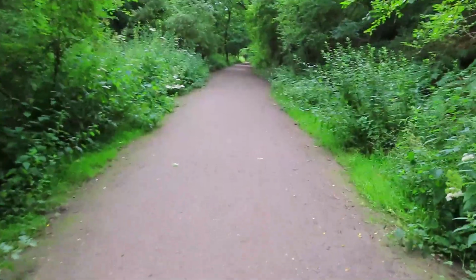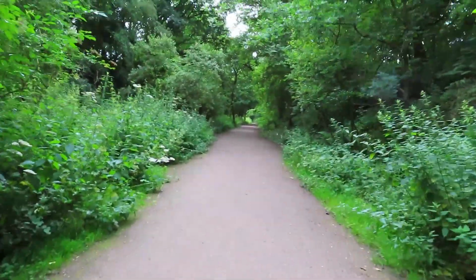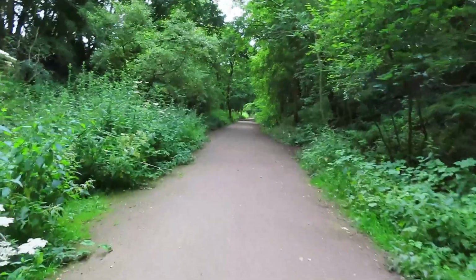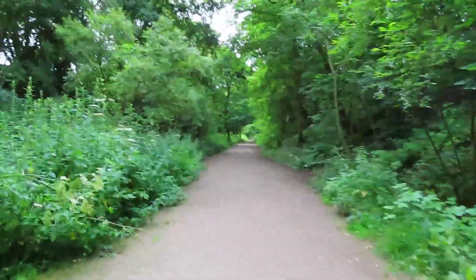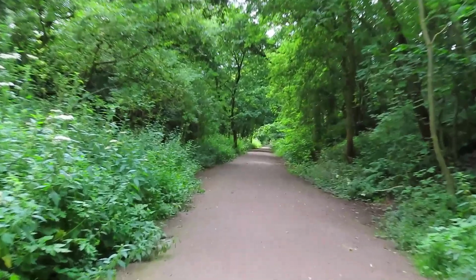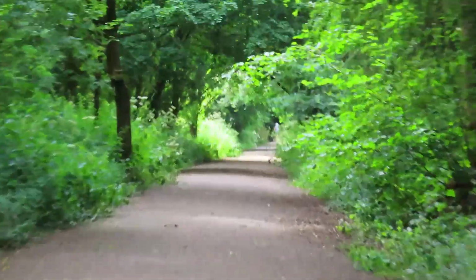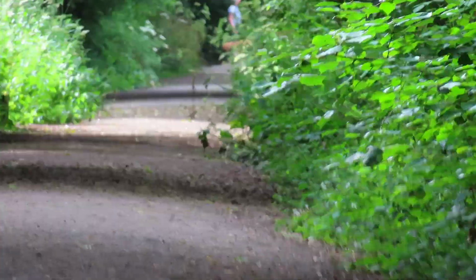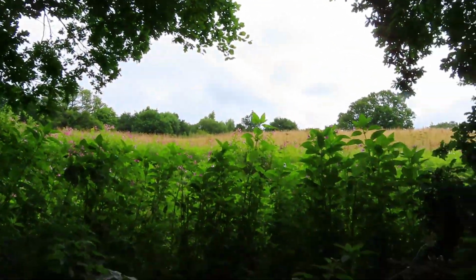I'm still looking at the paths. Paths are a bit better. If you've got a wheelchair, you could certainly come down here with no problems whatsoever. A lot of it is this straight path. Again, we have more seats and a nice view of the countryside. We've got more runners.